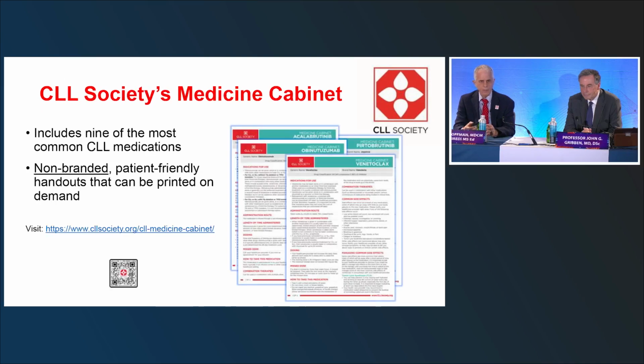We also have a medicine cabinet, and these are non-branded for the most part, and these are very patient-friendly. What they are is an explanation in patient-friendly terms of the medications, a little bit about the mechanism of action, but mostly about what are the common adverse events, how to handle them, when to call the doctor about the diarrhea or the nausea or whatnot. These are things that can be tremendously helpful. And I strongly recommend you look at that package that we put together, even if you don't take it with you. Do take it with you, but even if you don't take it, open it and look through to get an idea of these kinds of things.